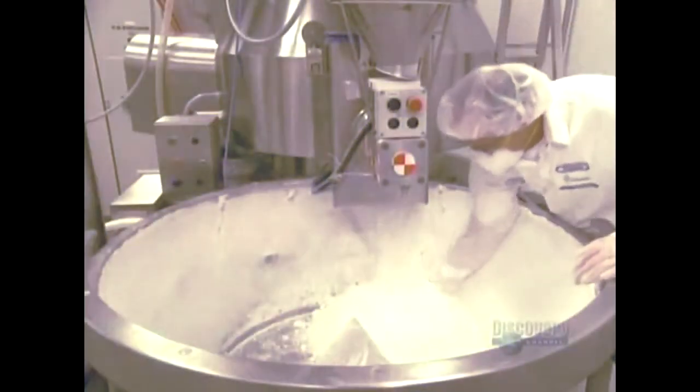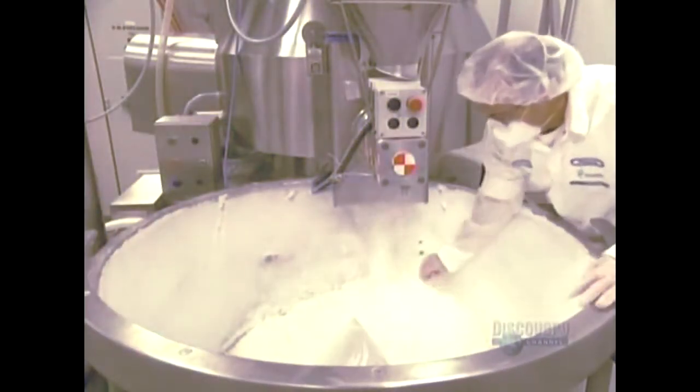Take 2 of these and call me in the morning. Who hasn't heard that before? But how many of us, including physicians, really know how drug companies make pills? Medications are essential in the treatment of illnesses.